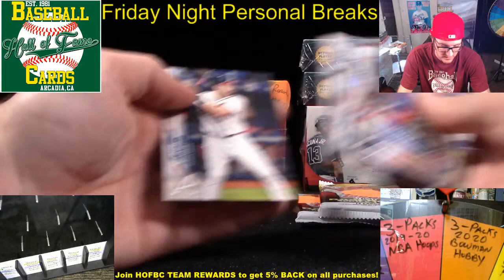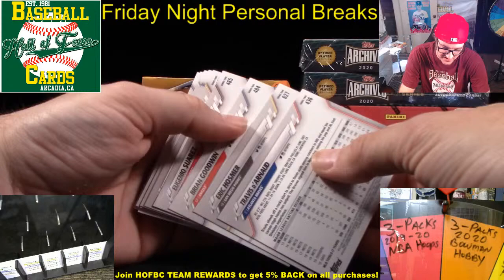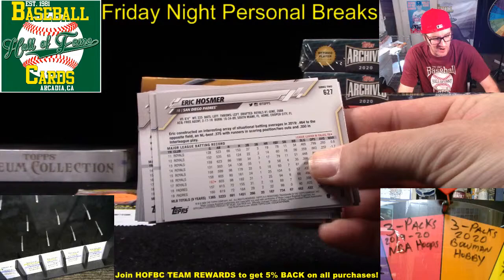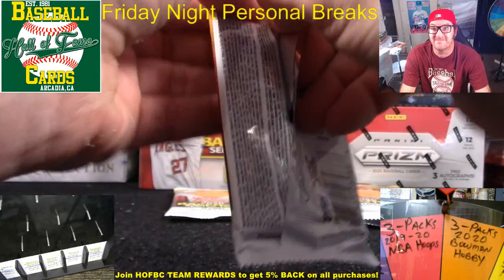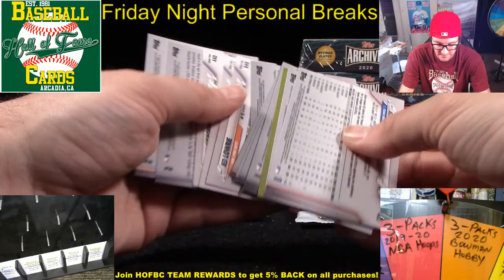High card. Let's make sure they're all facing the same direction. High card for Mike L. 627 in there. That's pretty high. And the other 600, 621. 627 is where Mike L sets the bar. Carlos R is next. Little David Ortiz there. 627, the number to beat.